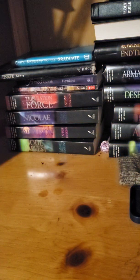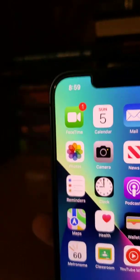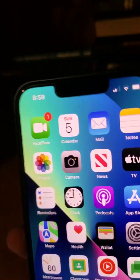Next, we have a news report from Mark Gurman, a very reliable source, on what we could be seeing in iOS 16. So, the first thing we could be seeing is an always-on display. We know we've wanted an always-on display for a long time, and we've never gotten it. Apple is actually going to release this with the iPhone 13.